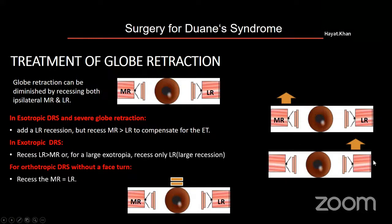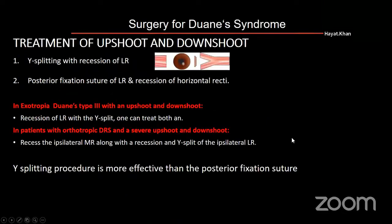Globe retraction, as we have already discussed: if it is the esotropic type, more medial rectus than lateral rectus recession. If it is exotropic, then more lateral rectus than medial rectus. And if it is type 3, then of course an equal amount of lateral and medial rectus recession will be helpful.